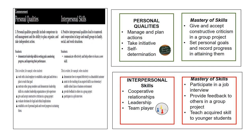Interpersonal skills is another Universal Foundation skill. Engaging in cooperative relationships, assuming leadership roles, and being a team player are all examples of interpersonal skills. Some ways students may demonstrate mastery: participate in a job interview or a mock job interview, provide feedback to others in a group project, or teach acquired skills to elementary or middle school students.